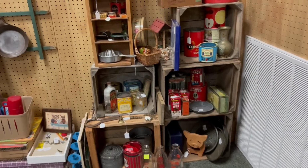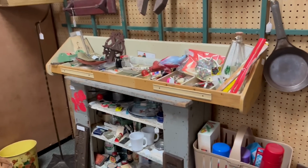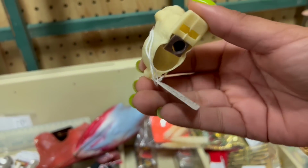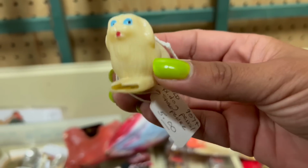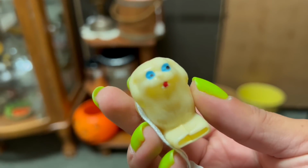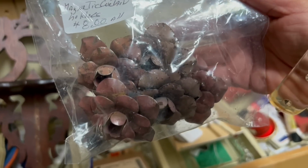So it looks like they're in the process of moving one of my favorite vendors' booths, who used to be in the far back corner. Oh my gosh, look at this little one to the front. This is so cute. Little dog pencil sharpener. I'm not sure if it works. It's $5 and 30% off. It's kind of fun.